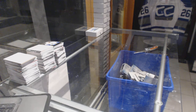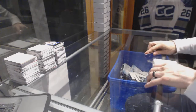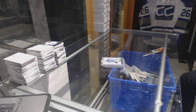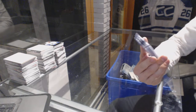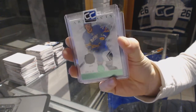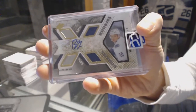All right. Now on to box 23, which is for Dirt Seller Paul. All right, we've got a 12-13 Upper Deck Artifacts Jersey and Patch Emerald, number to 75, Drew Stafford. We've got a 15-16 Upper Deck SPX Rookie Jersey Autograph, number to 499, Brendan Gaunce.